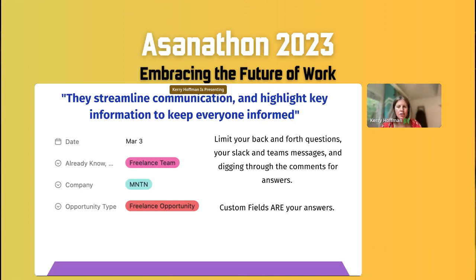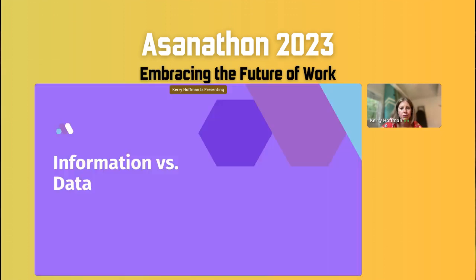The comments are great. You should definitely use those in Asana to have those conversations. But sometimes that information, right? And you can pin a comment. I know that's coming. You can pin a comment. But sometimes you're like, this is a data point. I need it captured. It needs to live here permanently, and I need someone not to delete it, right? That's a good use case for a custom field.